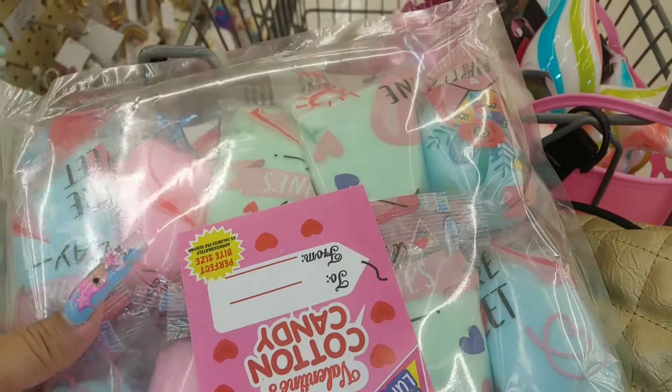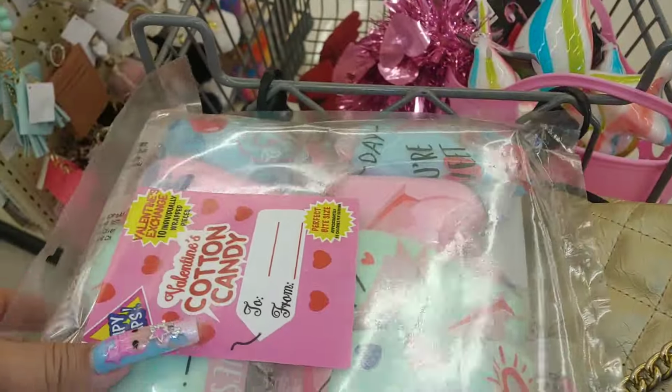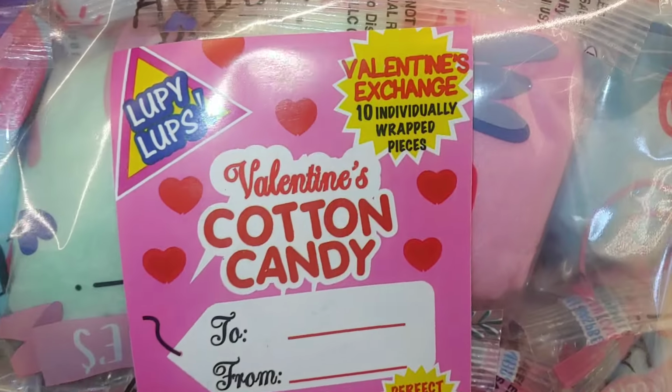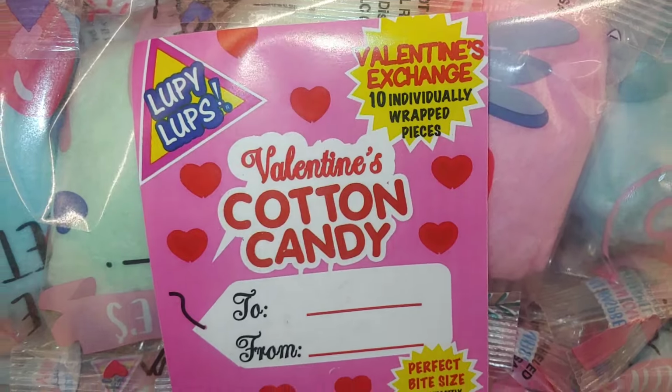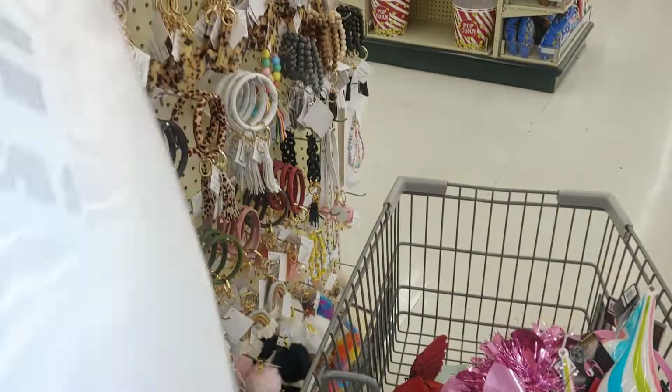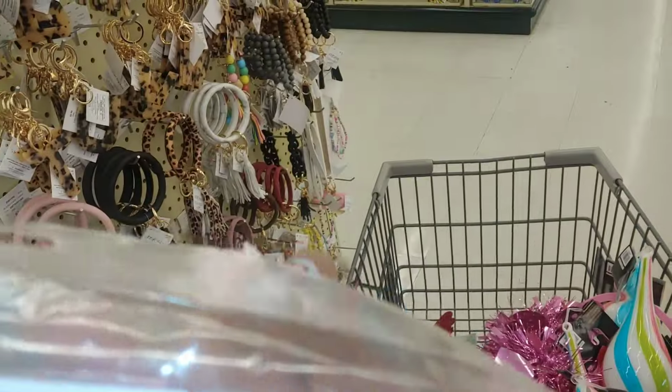Then they have this cotton candy. You know me, I'm a cotton candy fan. It does have Valentine's Exchange, 10 individually wrapped pieces. It is so cute. And I don't know how much these are.